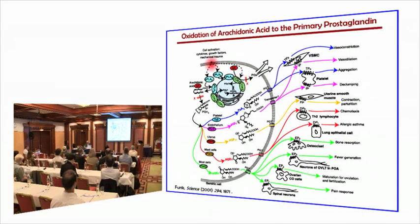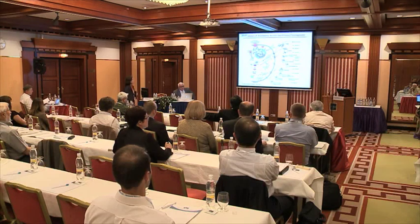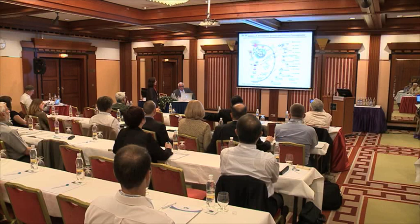Okay, so this slide was lifted from an excellent review in Science by Colin Funk, where he described various cyclooxygenase inhibitors. The point I'd like to make is that cyclooxygenase works within the cell and on cells nearby. So the prostaglandin H2 formed from arachidonic acid, this is a two electron reduced form of prostaglandin G2, is taken up by platelets, endothelial cells, the cells of the female reproductive system, immune cells, and so on and so forth.